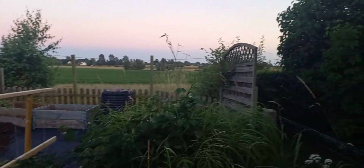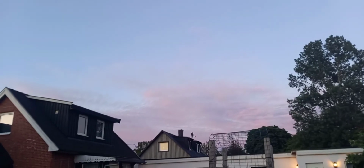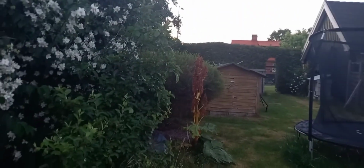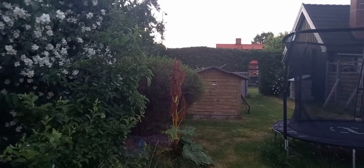And yeah, it's not finished, but that's a heck of an improvement. And the sun is setting. It's getting there. And if you've never seen rhubarb flower, that's my rhubarb flower stalk.